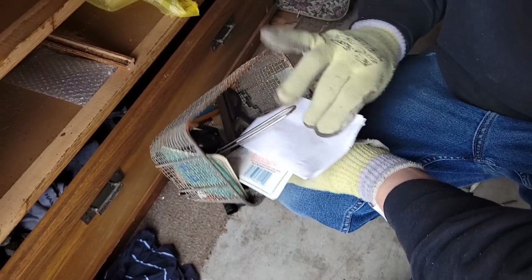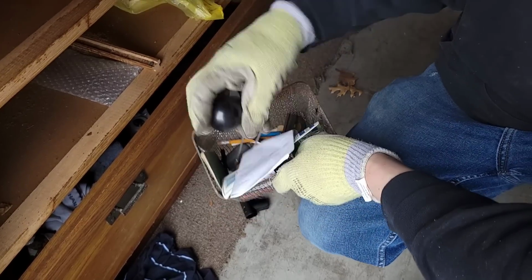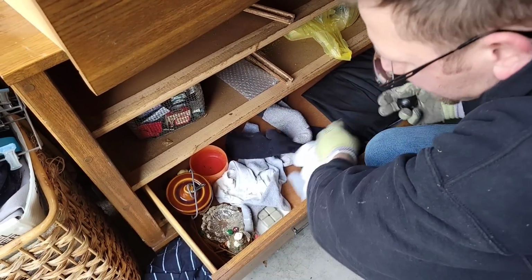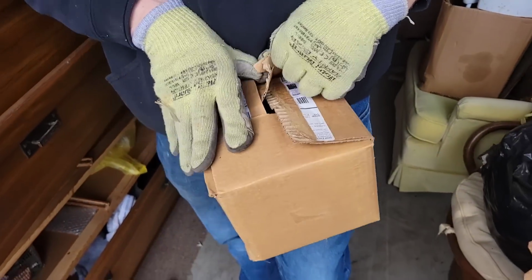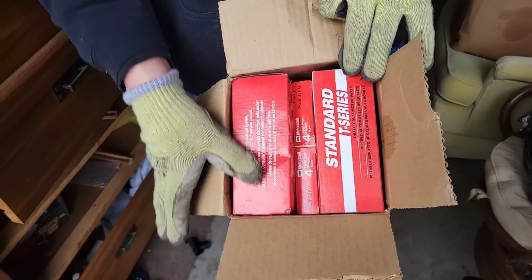Alright. It's the hodgepodge, some tools. Oh, it's an 8-ball shifter for your car. Clothes, glass. Back up through some of these boxes. Standard series, spark plugs, brand new.